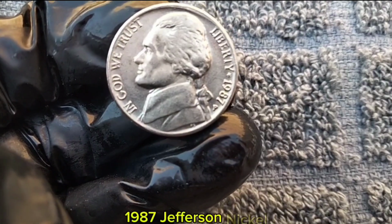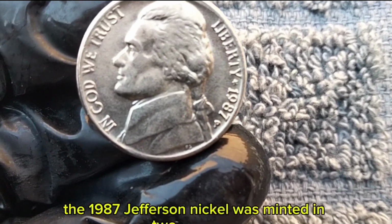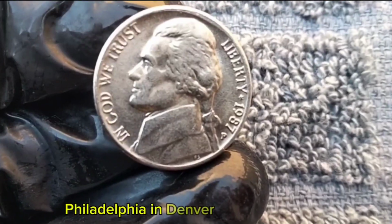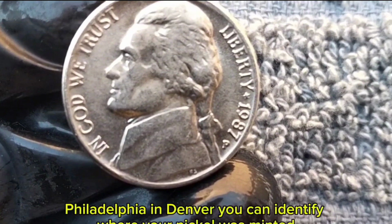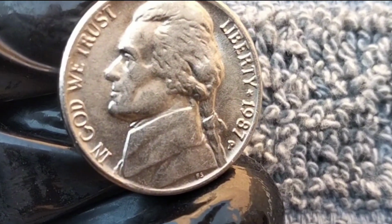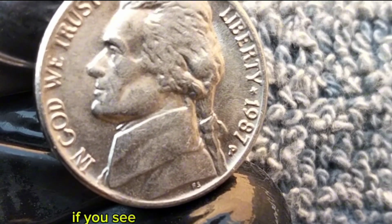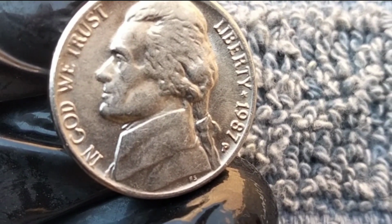1987 Jefferson nickel. The 1987 Jefferson nickel was minted in two locations, Philadelphia and Denver. You can identify where your nickel was minted by looking for a small letter on the right side of Monticello on the reverse. If there's no letter, it was minted in Philadelphia. If you see a D, it was minted in Denver.